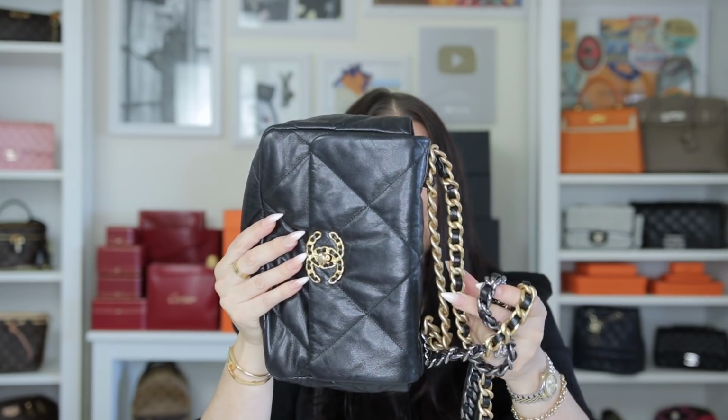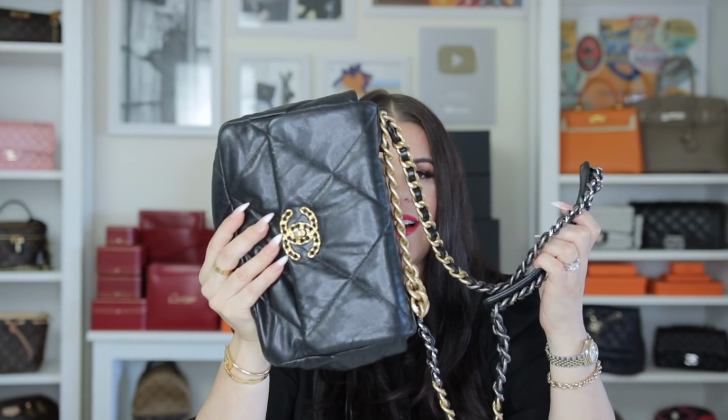I think these are hollow chains, but the leather and then the leather break at the top of the chain is just so weighty, if that makes sense. Some people might love that. Other people might really dislike how heavy weighted the chains are versus the weight of the actual leather of the bag.